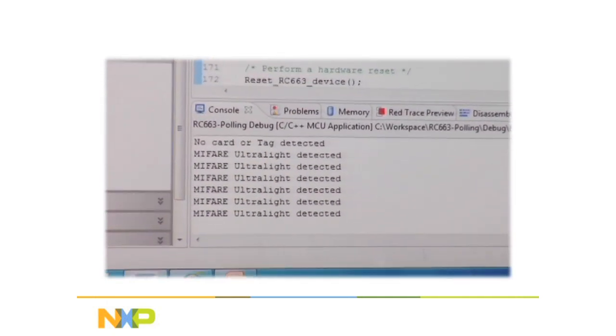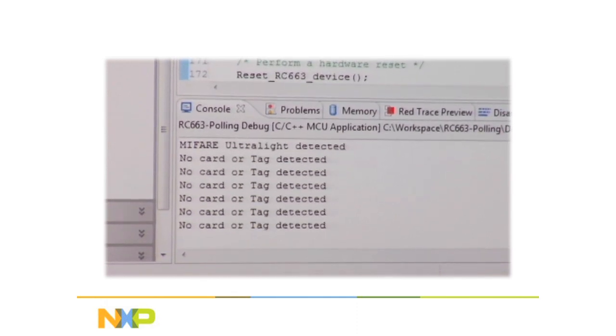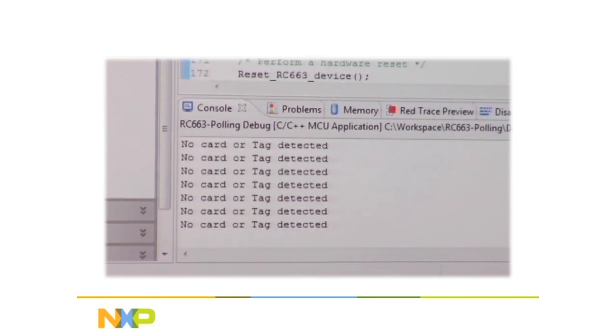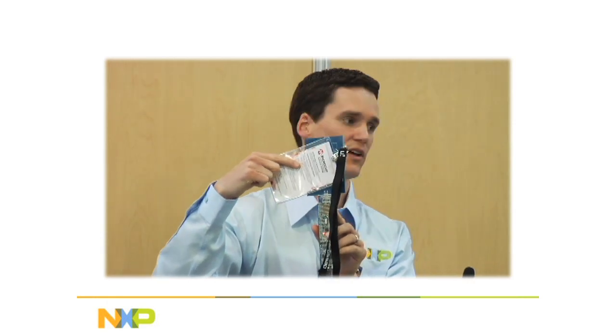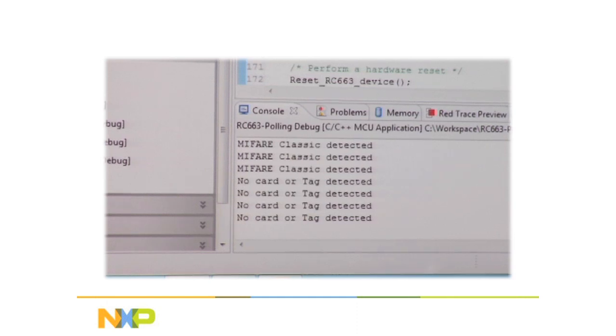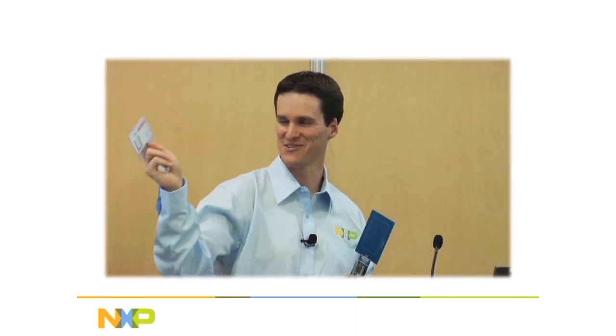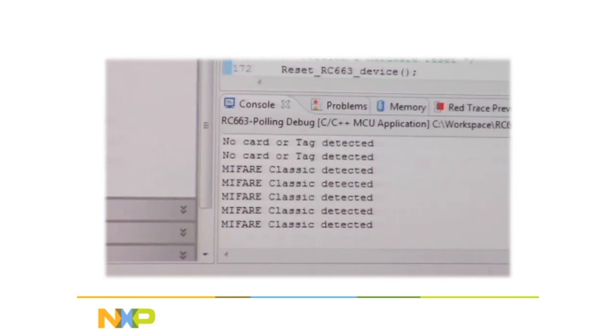So this is a MIFARE Ultralight. It has 64 bytes of memory, so it's one of our smallest EEPROM memories. Also, you can read whatever tag. There's actually a MIFARE tag in here, which I thought was cool. So this is a MIFARE Classic inside of your badges. We use MIFARE Classic for our building access. So you can read the MIFARE Classic here.